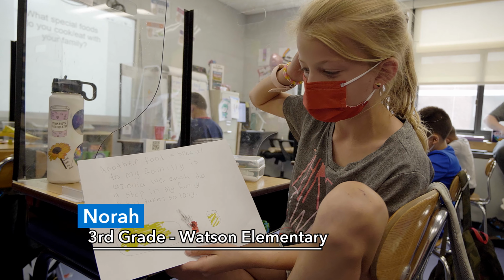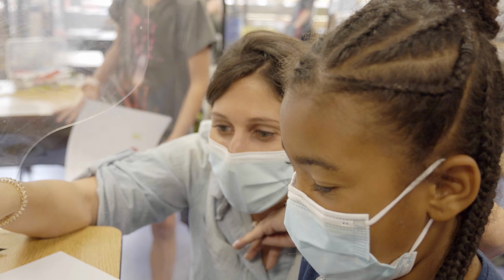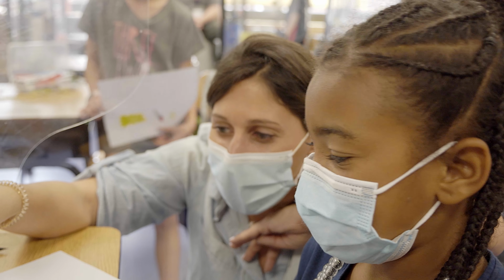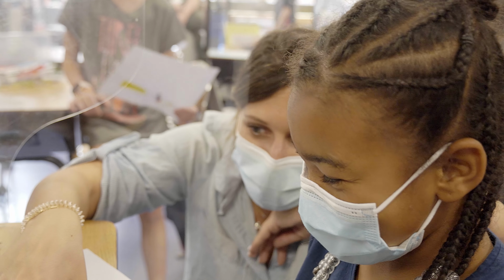One is lasagna. And I love the pictures. What are the different things that you have in your Taco Tuesday? Tomatoes and lettuce, and I forgot the cheese. Oh, but I see here too the taco shells.